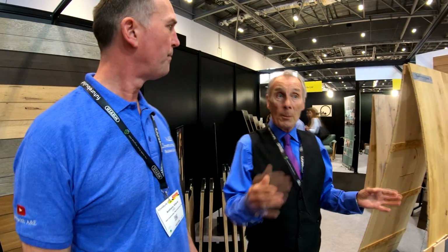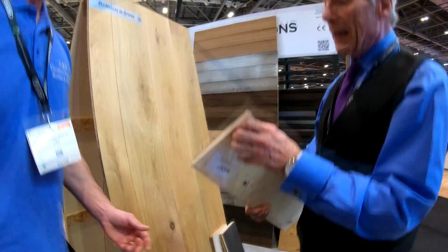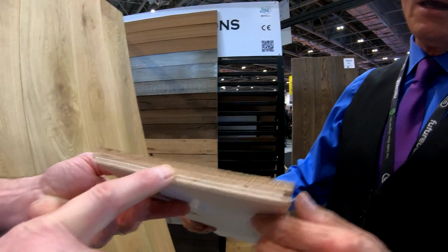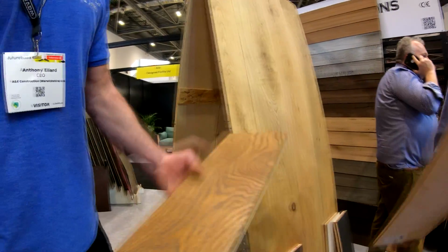As I say, different width boards from 100 mil. We can go up to 350 mil wide. And how thick is the laminate on top of the board? Generally 4 mil. We do another one with a 6 mil. That one there. Oh, that's nice. And this 16 over 6, 10 mil. 16 over 6, so 6 mil of the oak wear layer. That's a beautiful board as well, look at that. It's really nice, isn't it?